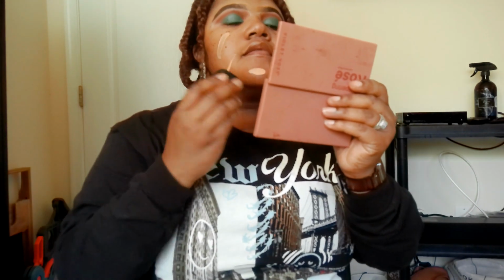Oh, I want to do foundation next. I haven't tried this on camera with you guys. It ain't quite my complexion, but all in all, once I get done, it does what it needs to do. And so we love that. Yeah, and it's luminous too.